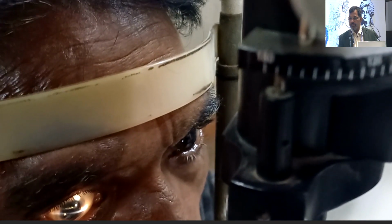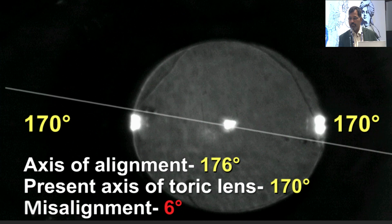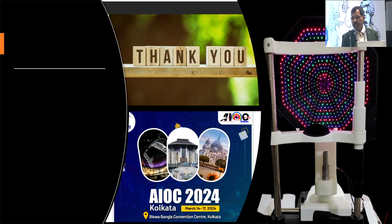Post-op day 3, the axis of the toric lens on the slit lamp is at 170 degree. It is confirmed by the retroillumination picture. Axis of alignment was 176 degree. The present position of the toric lens is 170 degree. There is a misalignment of 6 degrees. Thank you.